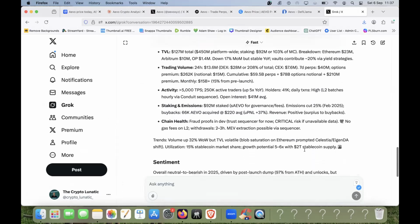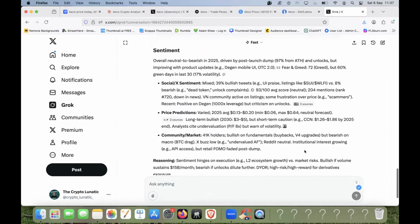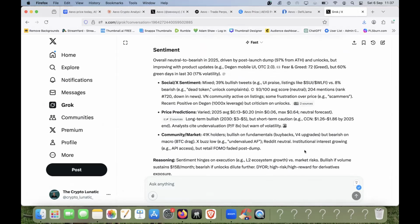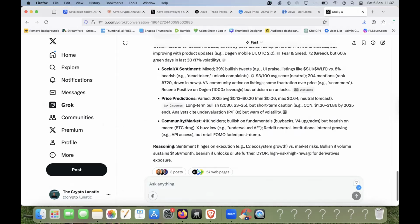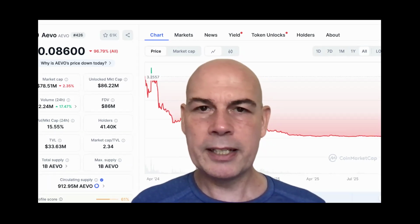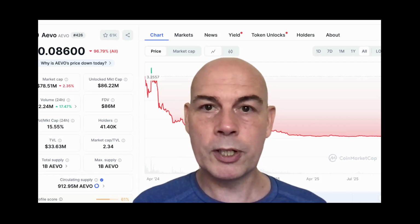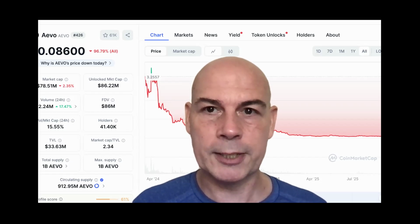Now, again, we don't take anything that is said to us on AI engines as absolute gospel. But what this is effectively doing is saying that there's a fairly good case here. So it's potentially bullish, but do your own research, which we always do in crypto, my friends. So for me, this looks like a really interesting entry point. Risk reward, I'd say, is a very good risk reward from this point from AEVO, the project.